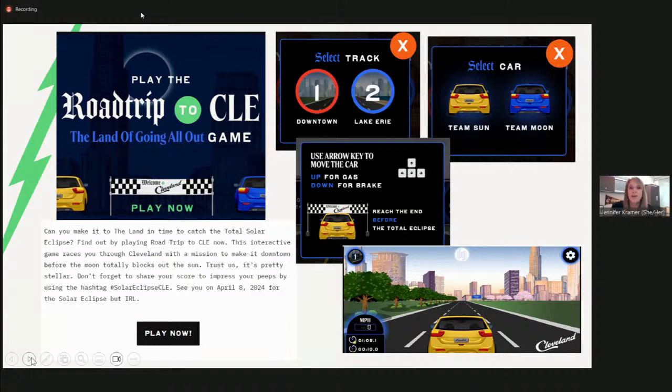You will get your score, and we encourage people to not only play the game, but to share their score, and if they did, they were entered into a sweepstakes to come to Cleveland for the event. We would host them, and we do have our winners coming next year, so we are very excited about that.